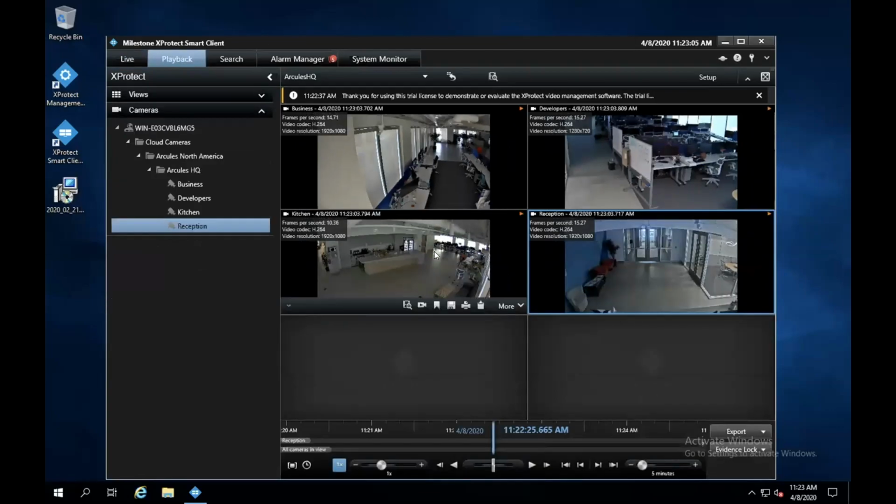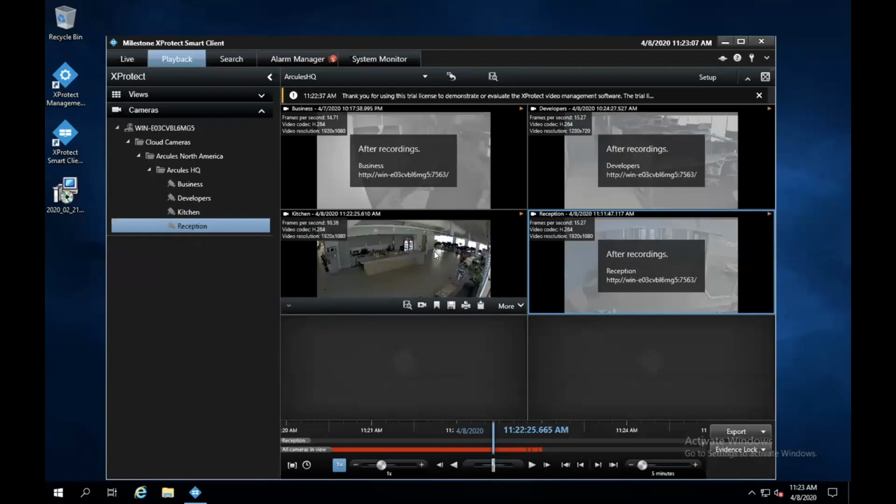I'll go back into playback and synchronize these cameras. I also have the ability to export video from my Arcules cameras and create bookmarks.